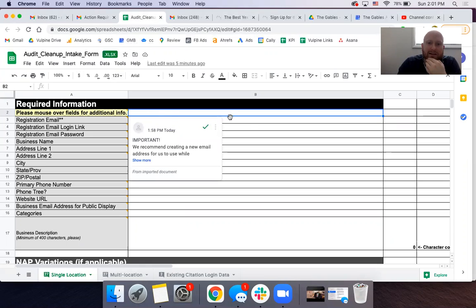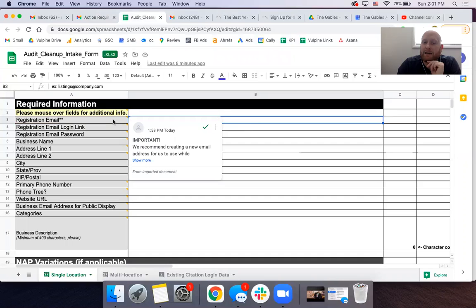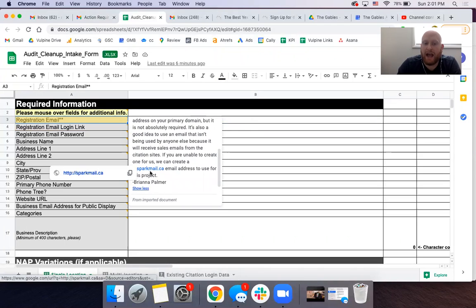They hope that if you don't already, that you have a listings email address. So this is essentially like a throwaway email address. It could be like an info at whatever your domain is .com. In our particular example, what's interesting is if you don't have an email address that you use for this, they will actually create one for you. They'll create a @sparkmail.ca email address.